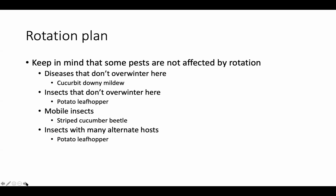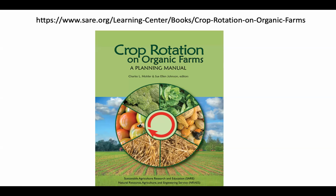This is a really good crop rotation guide, Crop Rotation on Organic Farms. You can download this from SARE for free, so I would recommend that. It's really a deep dive into crop rotation, but especially if you're in the early stages of farming and still developing your crop rotations, this is a really excellent resource.